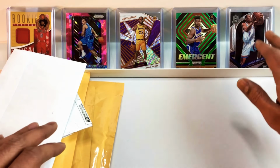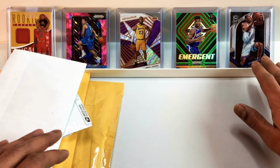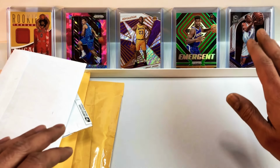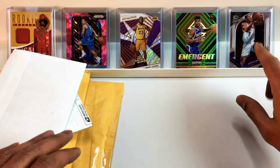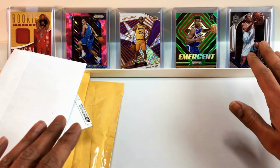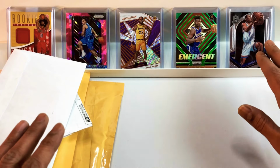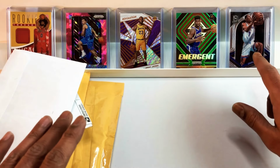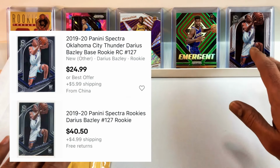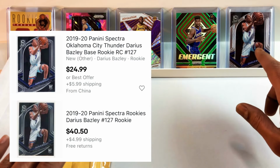Next to DeAndre Ayton, we have Darius Bazley. This is a Spectra base card. Beautiful card. These Spectra cards are so high quality. Don't sleep on them. I don't remember exactly what I picked this one up for, but it was definitely under $15. And you can get it now for, there's a listing for $25 and there's a listing for $42. But there's also another listing where it's 2 for $40.